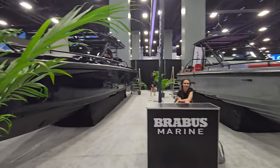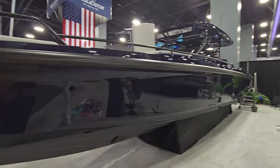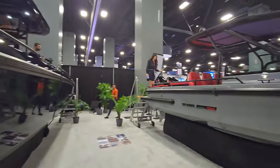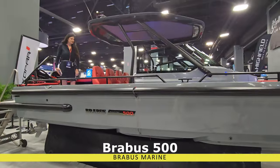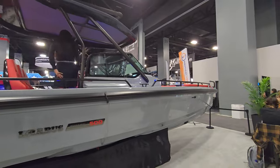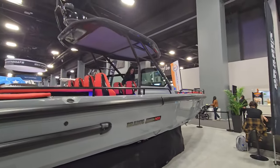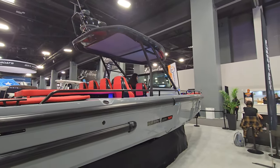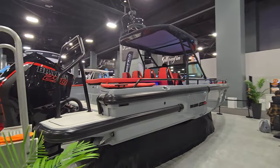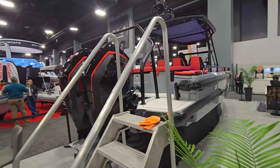All right, so this is the Brabus Pavilion. On this side is the 37, which retails for about $550. And this is the 28-foot version. So Axopar makes the hulls. Brabus does the customization. And they are phenomenal as far as the appointments in the boat. And this retails in around the 380 to 400 range. So we'll do a quick step up on this one.